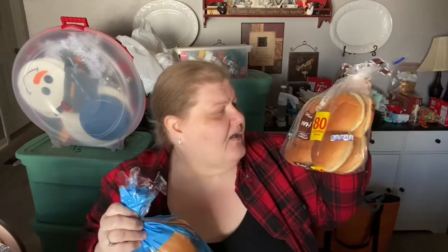So we went to clean it out, and she was like, let's have hamburgers, and there were no buns, which is weird for us. We always have buns in the freezer. But we do now. We have 8 whole wheat and 8 regular hamburger buns.